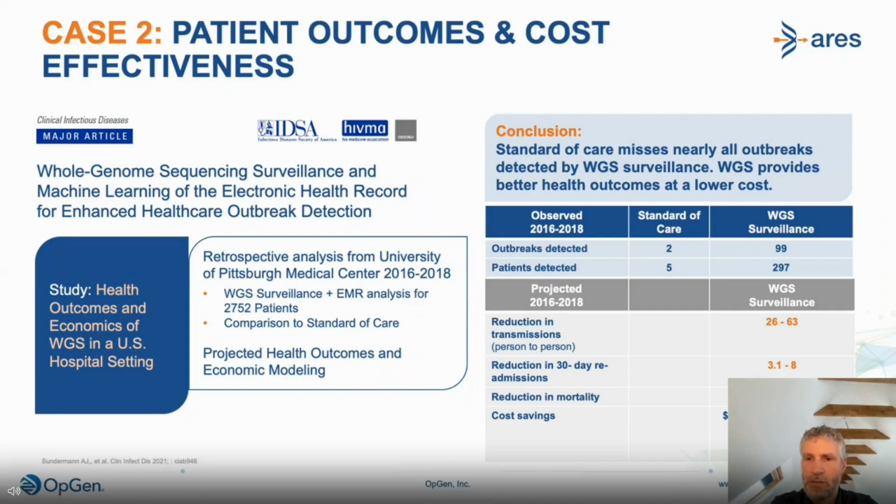Probably encouraged by these predictions, Dr. Sunderman and his team further refined their process for whole genome sequencing-based outbreak detection and embarked on a study published in 2021, which retrospectively analyzed whole genome sequencing data and associated medical records for 2,752 patients. The team then compared the outputs of their whole genome sequencing process to the standard of care at the local hospital to project health and economic benefits of whole genome sequencing.